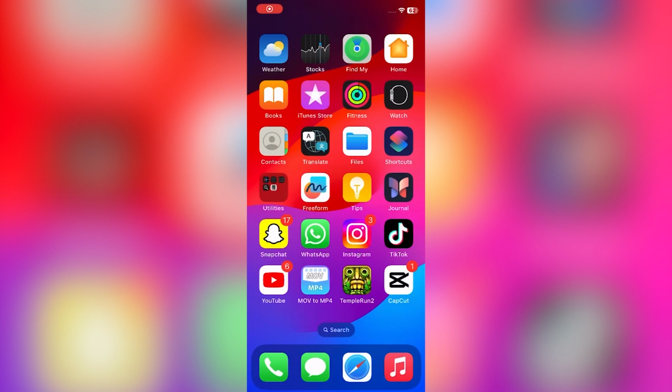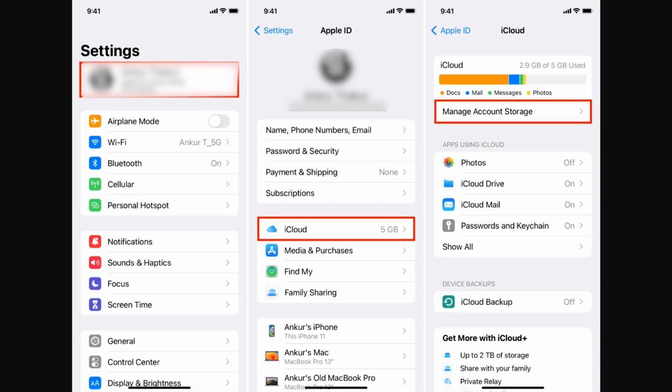The second step is you can also try to clean your iCloud storage. If you have maxed out your iCloud storage, then you can go to the iCloud storage section in your settings and clear out or wipe the unnecessary files and make some space on your iCloud. This can help you with fast transfers.